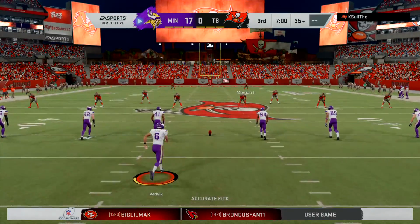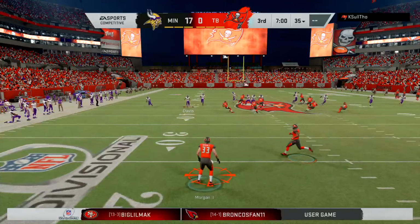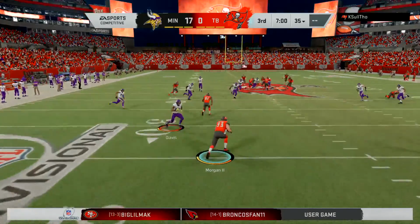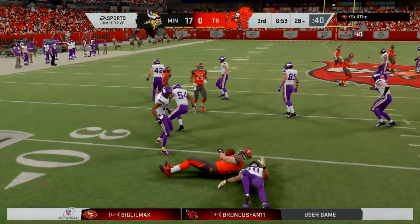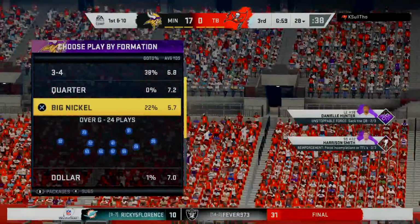A trip to the NFC title game hanging in the balance. 2nd half action back underway. It's a very short kick taken by an up man, and he'll take it past the 25 and up to the 28-yard line.